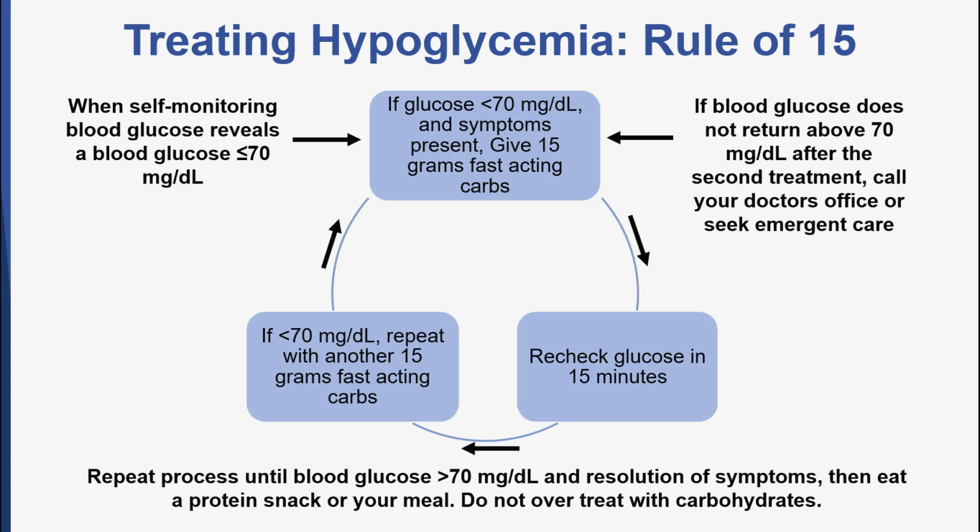And if it doesn't, after 2 rounds of treatment, something is causing your blood sugar not to respond, and it's recommended to seek emergency care or call your doctor's office. And at the bottom, we can see after your blood sugar has responded, if it has, we can implement a strategy of eating a protein snack or eating a meal. And that protein snack can help sustain your blood sugar and keep it from going back low again. Because that's a risk, if you've had a recent low, you're at risk for having another one, depending on what the cause was.